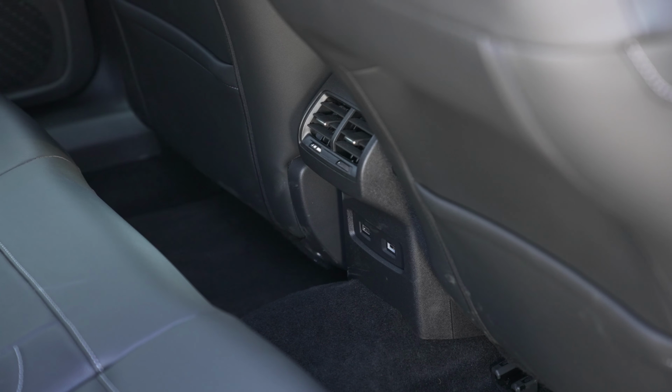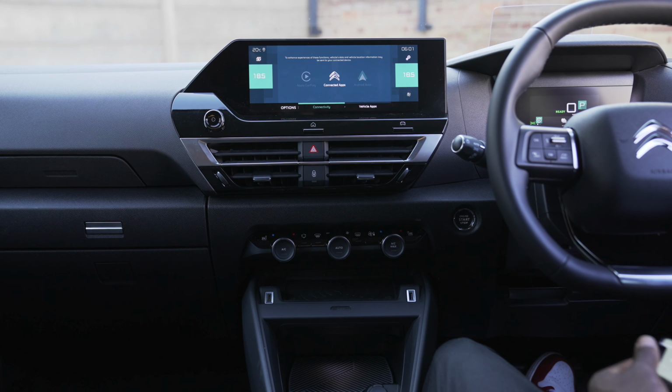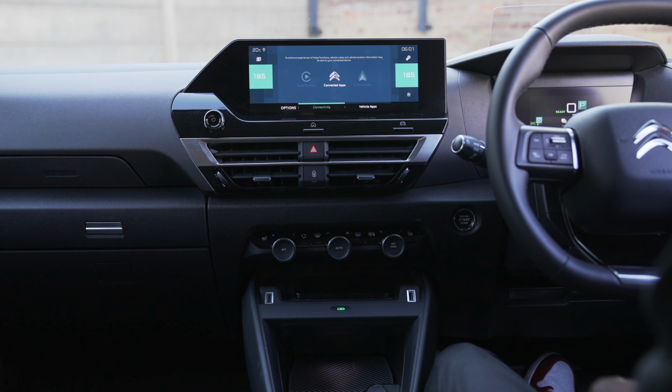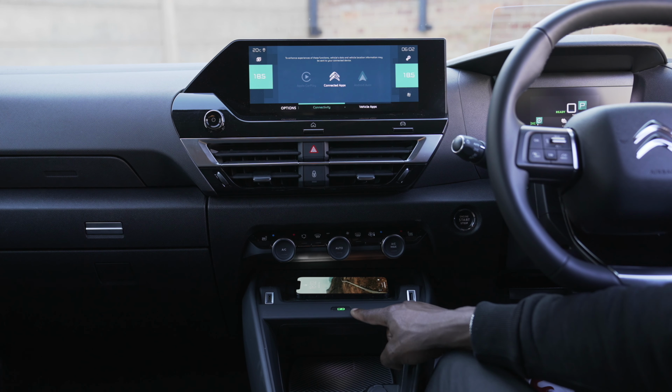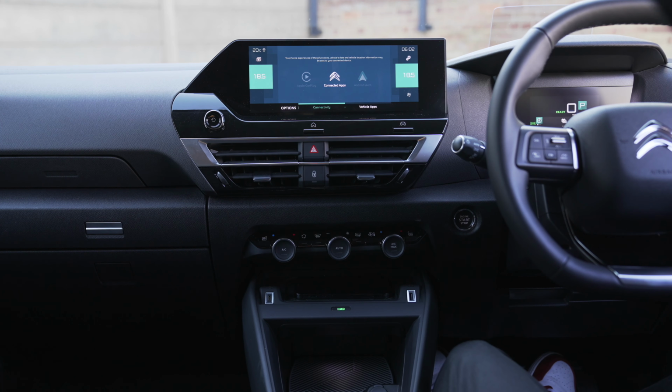For the passengers at the back, they get USB ports to charge their devices, and up front we have 2 USB ports as well, one USB-A and one USB-C, so that's up to date. And there's also a wireless charging mat, so if you've got a Qi charging device, you can place it there, and there are little LED lights on the battery side that show you it's currently charging, so you can rest assured that your phone has activated when it comes to charging, which is great.